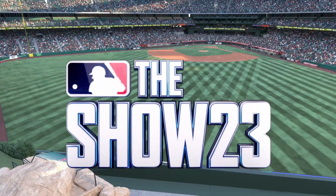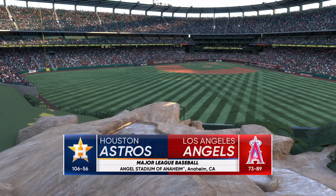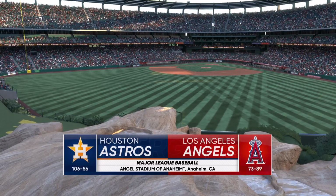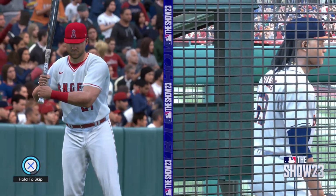Live from Gene Autry Way, welcome to Angels Stadium. Major League Baseball on tap. It's the Houston Astros and the Los Angeles Angels. And we'll be back with the first pitch right after this.